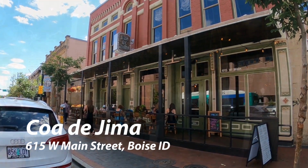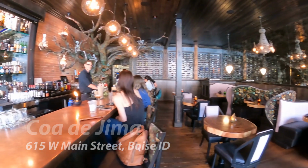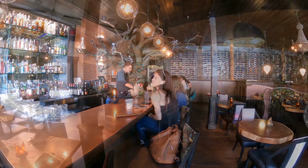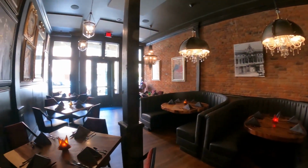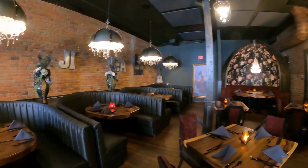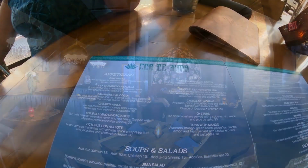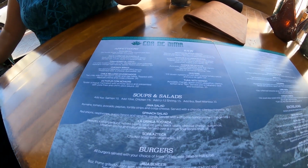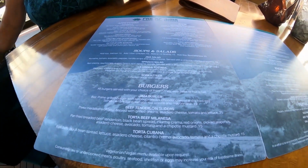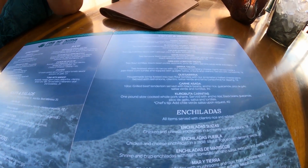This is an awesome little Mexican place that we found. Beautiful inside. From our understanding, the owner is an artist. You could tell. And a lot of the art and things on display inside were hers. It's one of the prettiest ones I've ever been in. And it caught us at a time we were hungry, but we weren't hungry.